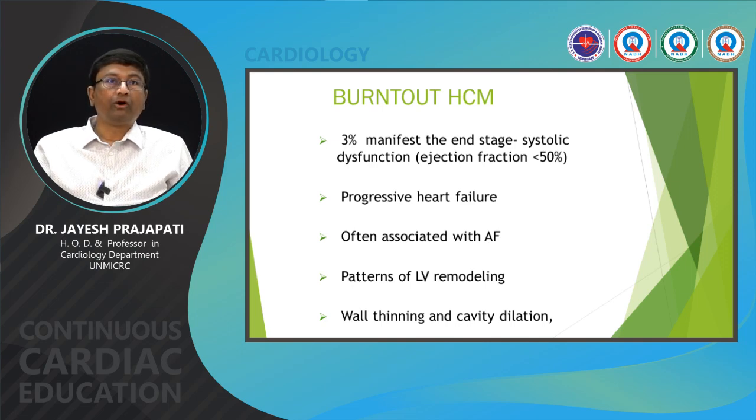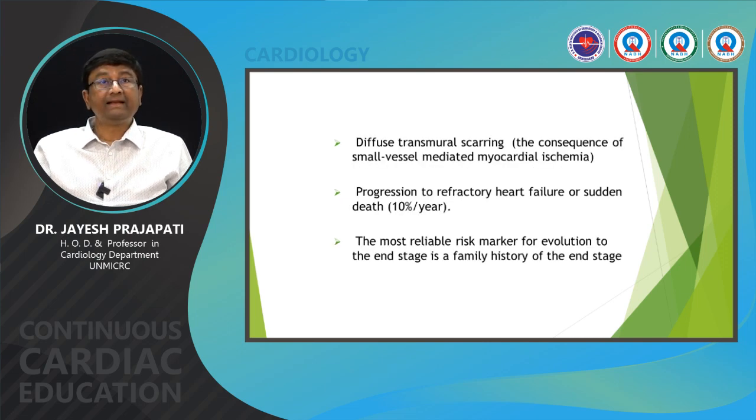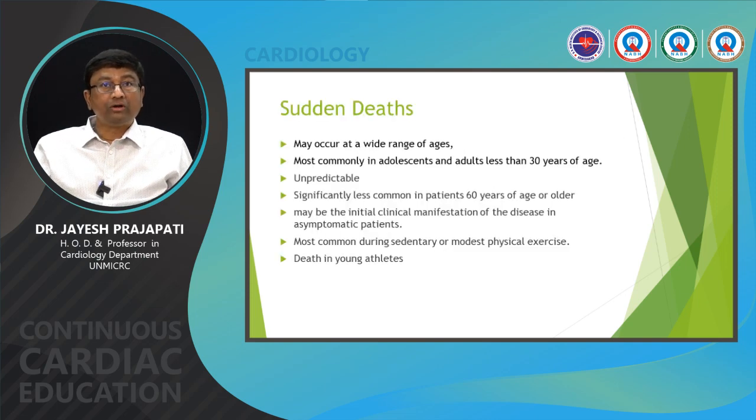Then gradually the wall thins, the gradient comes down and the cavity becomes dilated, and that is because of transmural scarring, and the patient can progress to refractory heart failure or sudden death. The most reliable risk factor for evolution to end stage is a family history of end stage. Some families have a family history of end stage heart failure and develop more heart failure. So one cause of death in hypertrophic cardiomyopathy is heart failure related.